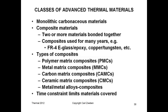We can divide advanced thermal materials into several classes. We have monolithic carbonaceous materials, that is, there are various forms of carbon. Then we have composite materials, and I define composite as two or more materials bonded together. That distinguishes composite, say, from metallic alloys where one metal is dissolved in another. Composites have been used for many years in electronics, so FR4 printed circuit boards consist of woven e-glass fibers in an epoxy matrix. Copper tungsten is a composite, as I mentioned, and so forth.